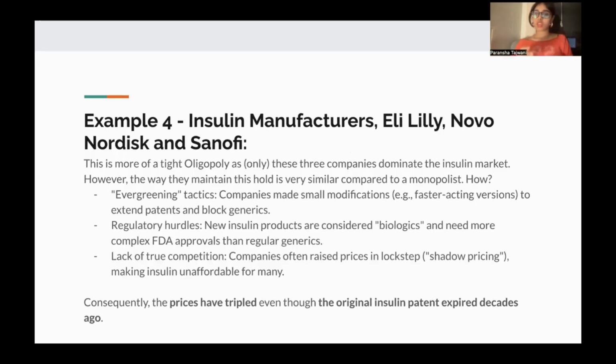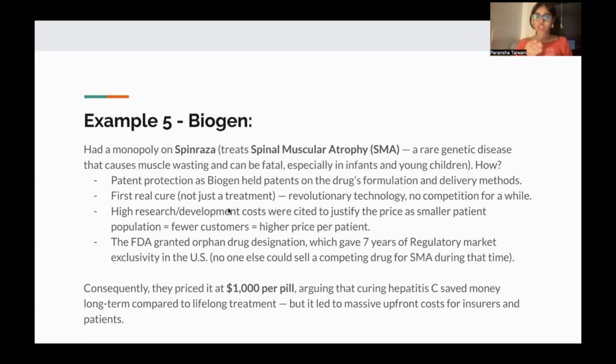On example 4, this is more an oligopoly than a monopoly, as Eli Lilly, Novo Nordisk, and Sanofi, these 3 companies dominate the insulin market, and again, the way they do this is very similar to monopolies. It's the same techniques essentially: evergreening, regulatory hurdles, and lack of true competition, which has made insulin crazy unaffordable. Prices have tripled, even though the original insulin patent expired decades ago. It's crazy. Capitalism. Again, example 5, Biogen has a monopoly on Spinraza.